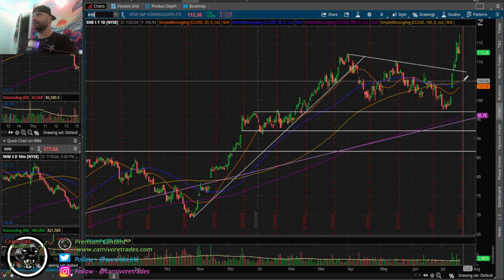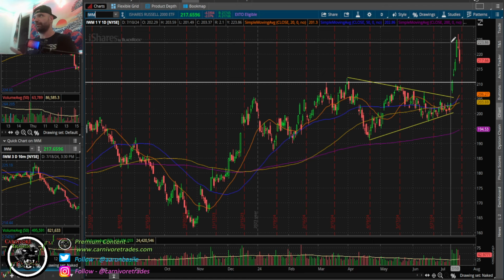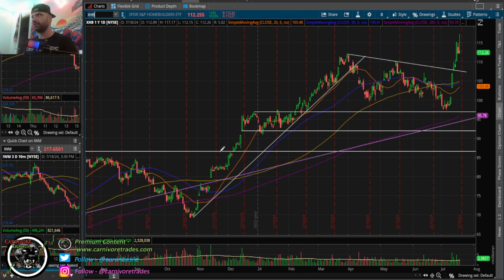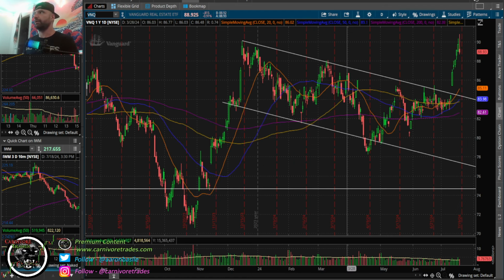Looking at the IWM, I'm like, oh, it's down like 3%. Yeah, but it had a 15% move, right? So same thing with XHB. Yes, it's pulled back very sharply off the highs, but you also had a massive move up there. So the move is going to be proportionate, right? The corrective move is going to be proportionate to the size of the initial leg. So be aware of that.